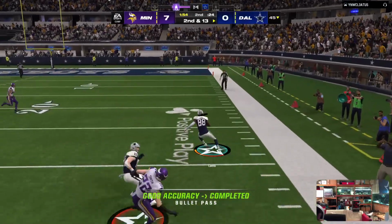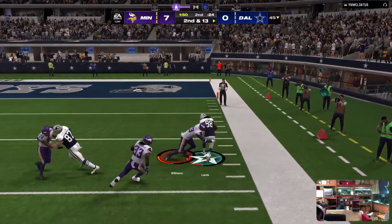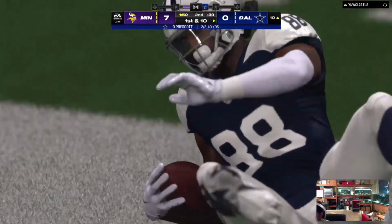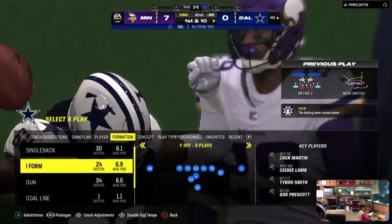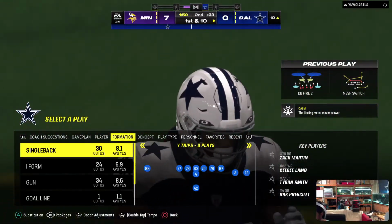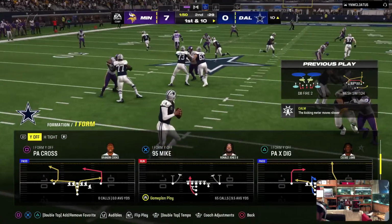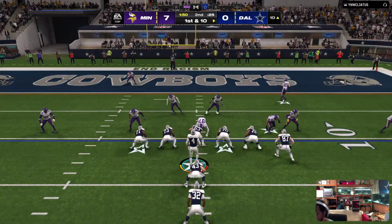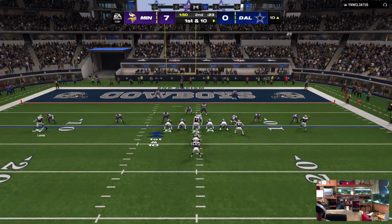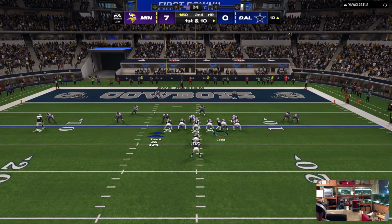He'll find Lamb crossing the formation for the catch. He's into space past the 25, down the right sideline, and he will step out of bounds down near the 10-yard line. A big play here for Dallas. 44 yards. And that might be exactly what they needed to wake up this home crowd. They haven't given them much to cheer for so far. And never underestimate the effect the home crowd with you can have on a game.